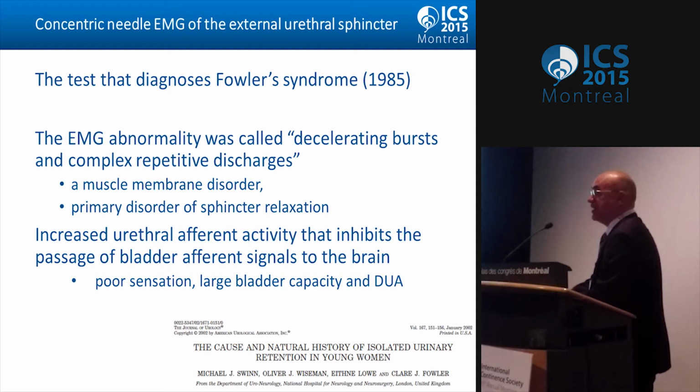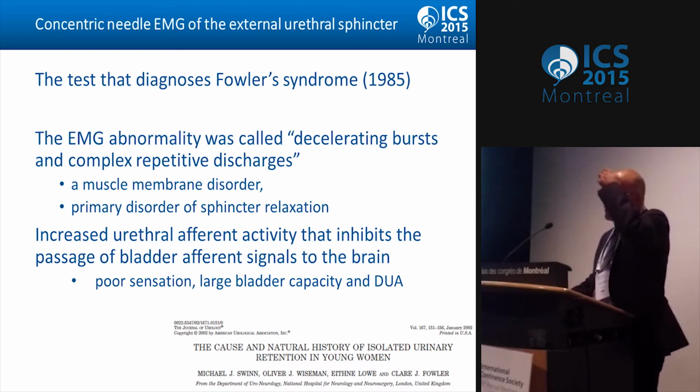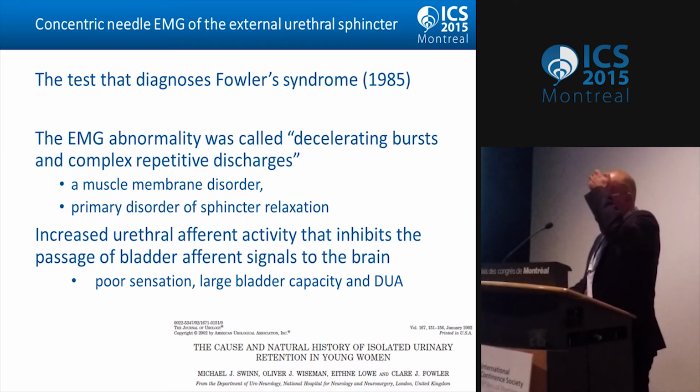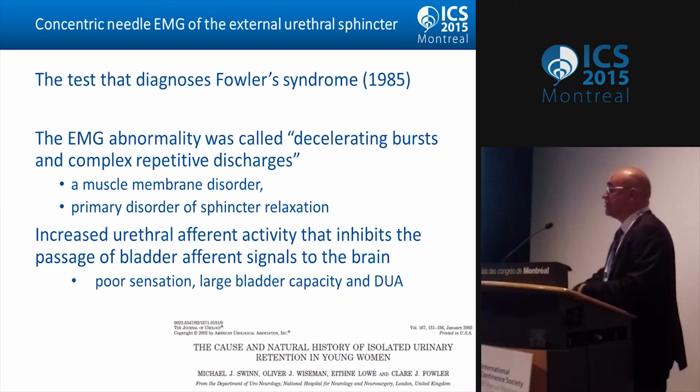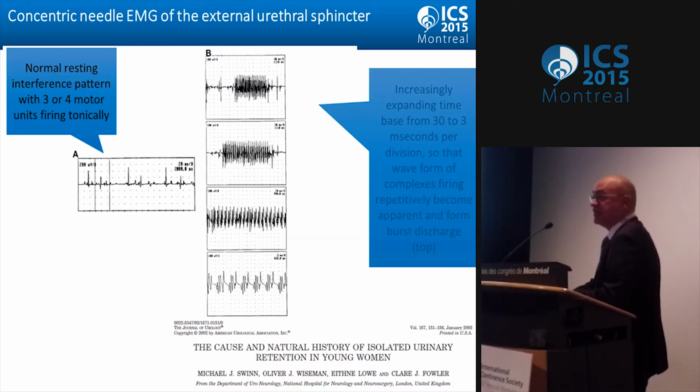This is the test, actually, that diagnoses Fowler syndrome. The EMG abnormality has 2 characteristics here. First, the decelerating burst, and second, the complex repetitive discharges. It's believed to be a muscle membrane disorder, although the exact pathophysiology has not been elucidated yet. It is believed to be a primary disorder of the sphincter relaxation, and here again it's hypothesized that increased urethral efferent activity is inhibiting the passage of bladder afferent signals to the brain and resulting in poor sensation, large bladder capacity, and detrusor underactivity, as we show in urodynamic studies.